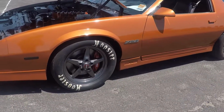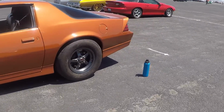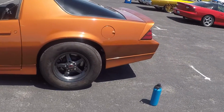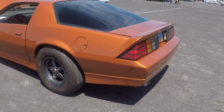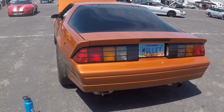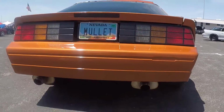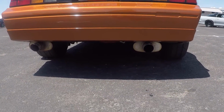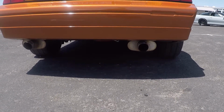Alright guys, so this is my 87 Camaro LT. This is the one you saw me driving in the beginning of the video. So, just give you a little bit about it. It's LS1, Turbo 400. It's got a decent cam in it. It's got a 3-inch dual exhaust through an X pipe all the way through the back into some dual Magnaflows, one on each side. You can't hear it, but it's got a really nice low rumble.